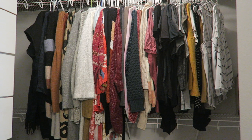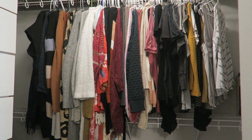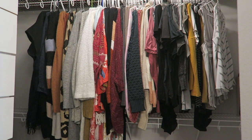So we're doing a part two to this video because I actually want to tear down all of the shelving now and completely redo it. I want to stick a vanity in here. I want to get a chandelier in the master closet, and I want to retile everything. I want to totally renovate it. So we're going to call this a part one to this organizational video.